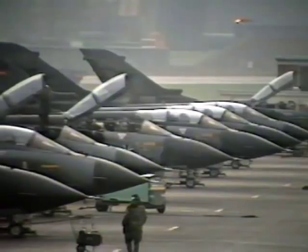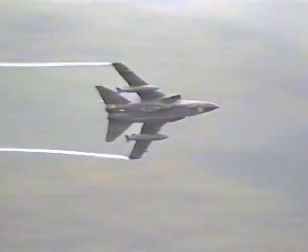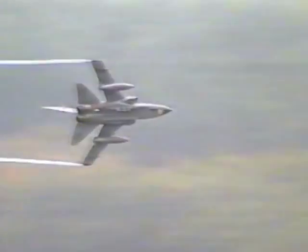Tornado has been selected as the primary aircraft for NATO and similar theatres of operation. Unlike any other aircraft in the world, it's capable of destroying major targets by striking deep into enemy territory at high speed in an automatic mode at heights as low as 60 meters above the ground.